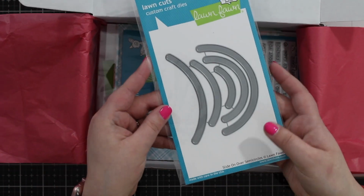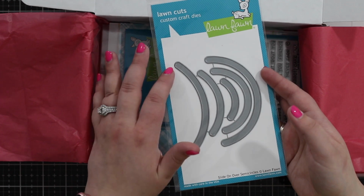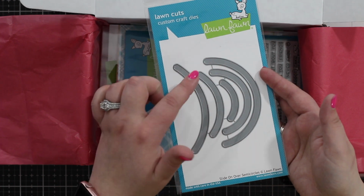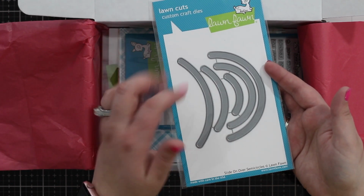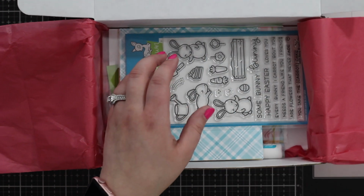You also have the slide on over semicircles. So these are great for slider cards. You can do all sorts of fun things, and we're going to be showing you a way to make a slider card. No fear whatsoever, it's a super easy design, but we're going to be making a Happy Easter card using these slide on over semicircles.